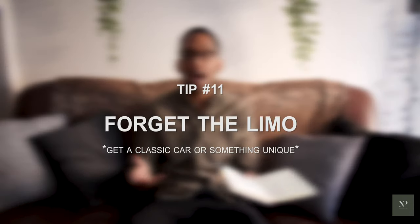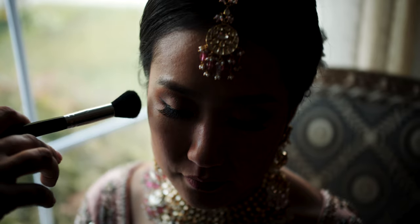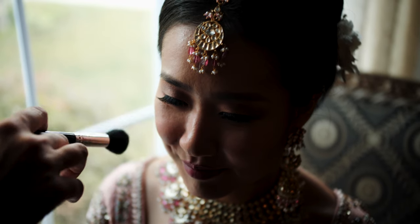So another tip I have is to pass on the limo. When it comes to your wedding, you get a limo. When are you usually in the limo? You're in the limo at two parts of the day. The first time is from getting ready to the ceremony. During that time, you're high nerves, you're thinking about the ceremony. It's not worth it. You're gonna spend a lot of money to have a limo.